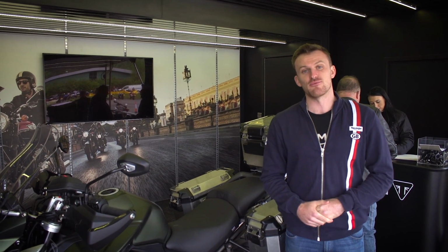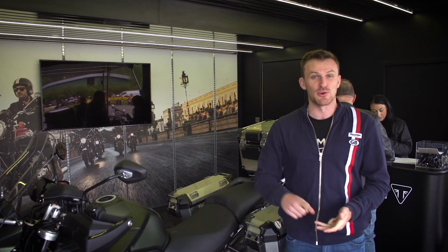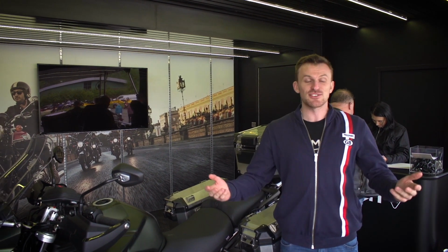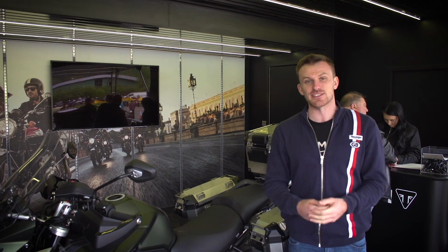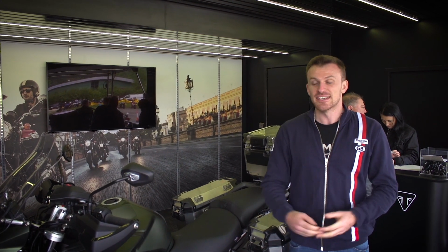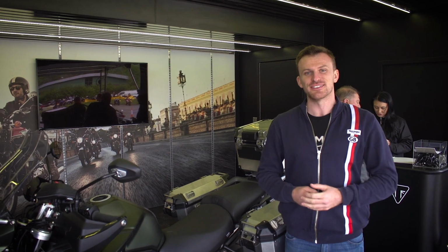Triumph is here basically doing ride-outs. People can come along and test ride the Tiger Sport, the Scrambler, the Explorer, the Tiger 800, free of charge. Come along, ride the hills and the mountains, and just enjoy the ride. And that's why we're all here. You can also test ride the dummy bikes. And again, it's all about travel, it's all about bikes, it's all about what we love, and that's why we're here.